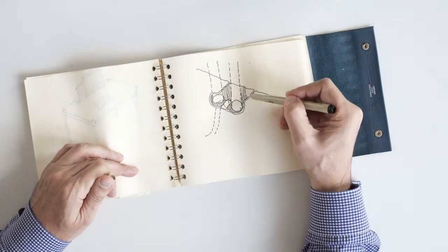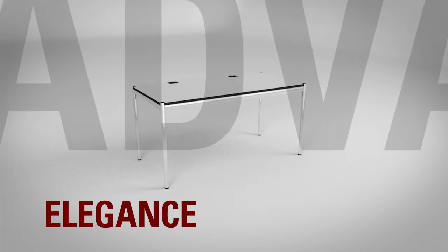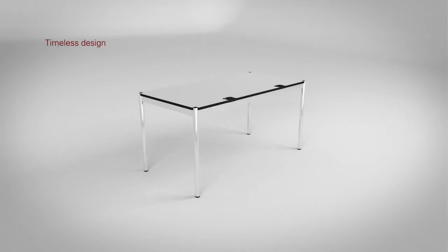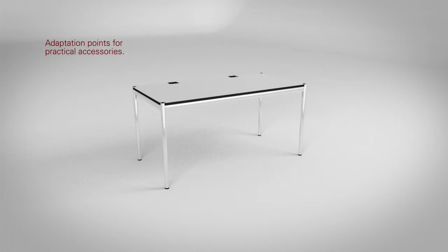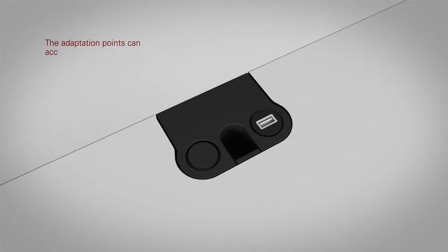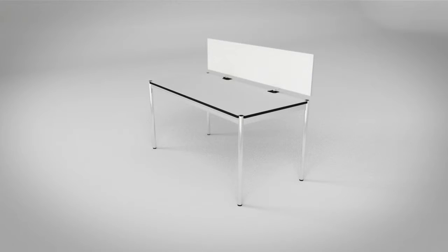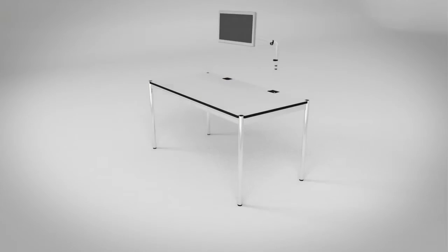What makes essentially the USM design so exceptional is the solution of the details. Essentially, the table consists of a very simple structure and a tabletop, and that's all there is to it. There is a USB port that can be used by the end user. You have the ability to make attachments like a light fixture, a task lamp, or a monitor arm.